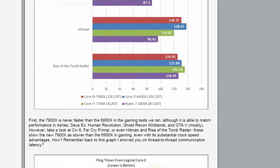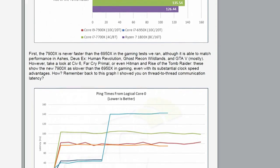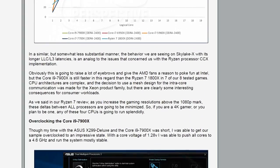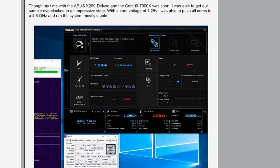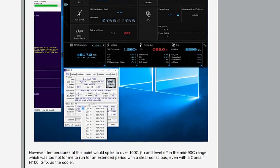They've moved over to a mesh interface, which lowers the average latency of memory, but it increases the maximum latency of memory, right? And for a very similar reason to what we saw with Ryzen, the L3 cache is slower on Skylake X than Broadwell E, which exhibits the behavior in 1080p gaming as slightly slower scores. Now, if you look at Civ 6 and Far Cry Primal, the differences are actually pretty big. But in general, it's just a couple of percent slower than the 6950X, which is not that big of a deal, but it's worth noting.